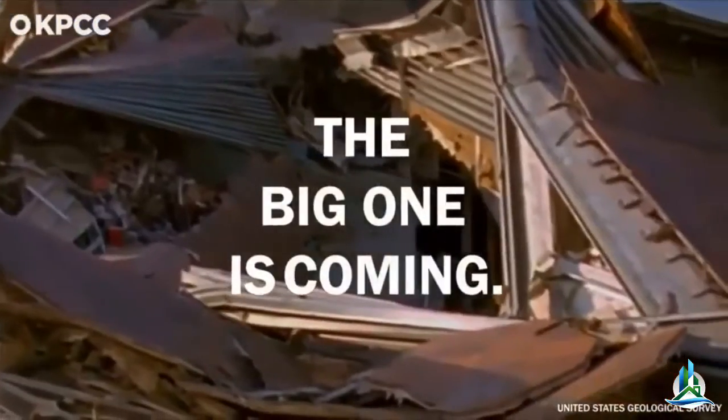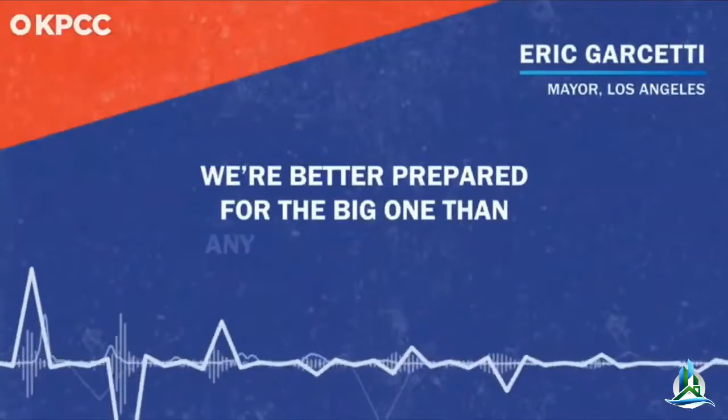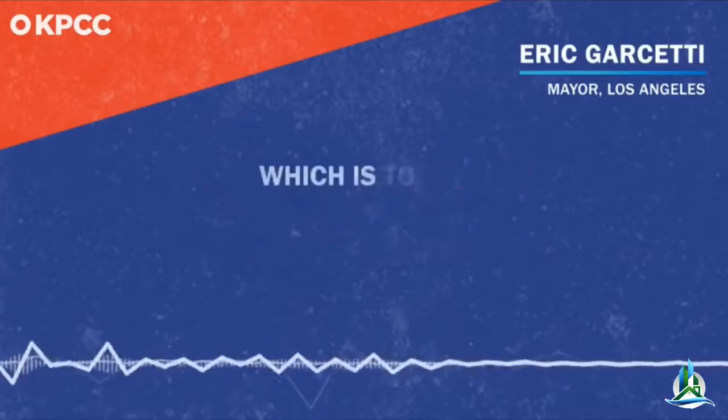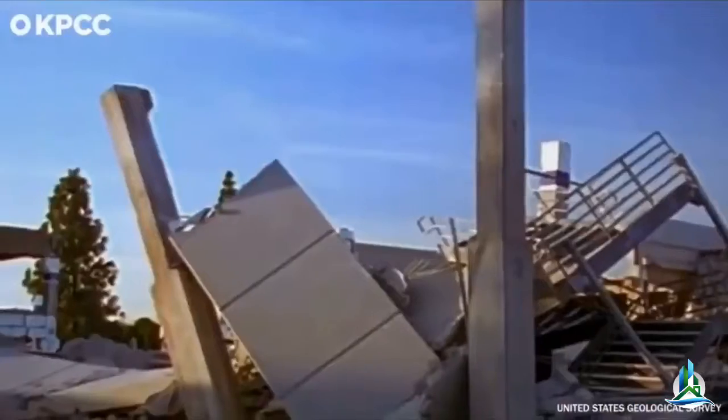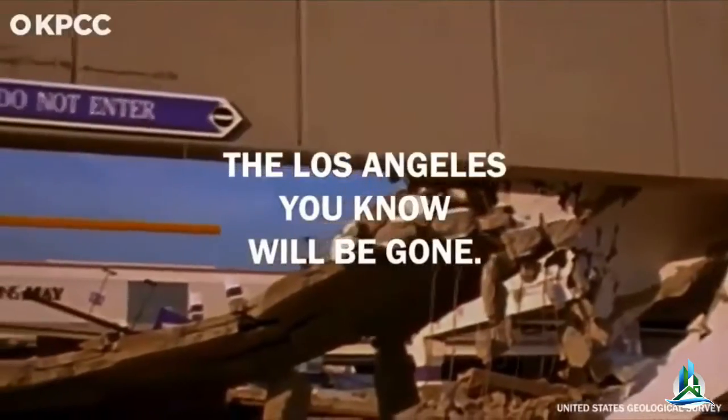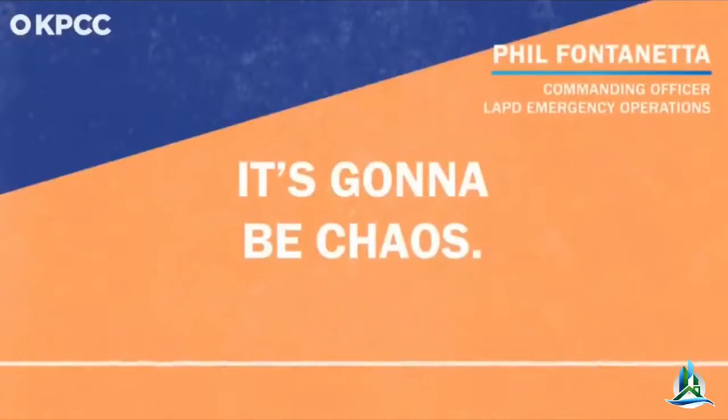Because the big one is coming. We're better prepared for the big one than any big city in America, which is to say, we're woefully unprepared. An earthquake so large that the Los Angeles you know will be gone. It's going to be chaos.